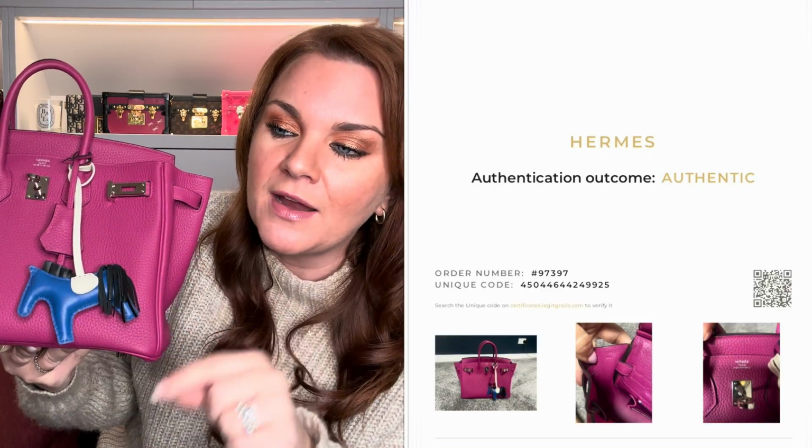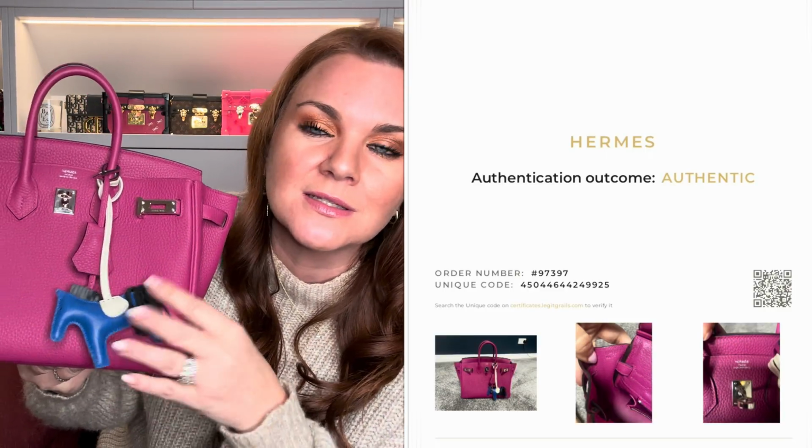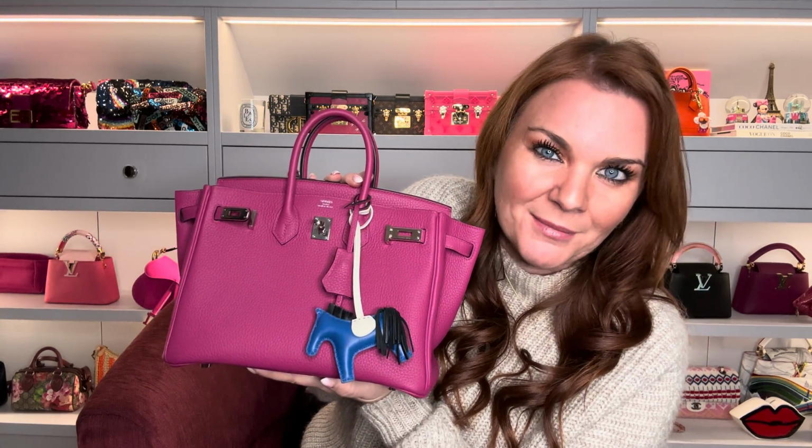This bag I also had authenticated by Legit Grails because this is a lot of money. It came from a very recommended seller for Hermes, but I was taking no chances. Legit Grails have checked this out, and it also came back as authentic, and this is a beautiful pre-loved bag in my collection. Next is one of my current favourites.